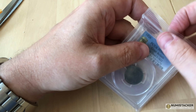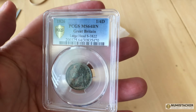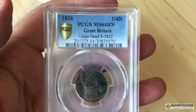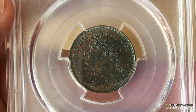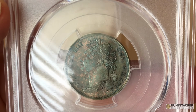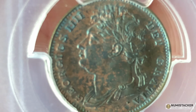Okay, so we are going old. We are going to 1826, when the young Princess Victoria was a mere 6 or 7 years old, and on the throne was George the Fourth. So George the Fourth followed George the Third, and this is the farthing, the smallest denomination coin at that time, although there were quarter farthings or third of a farthings which were used in places like Cyprus. A farthing was kind of the smallest copper coin.